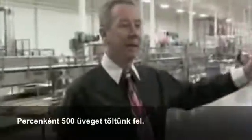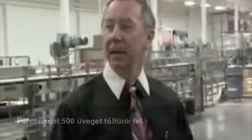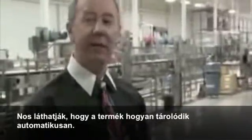Now that piece of filling equipment that we went in the room, that was the filler, that does 500 bottles a minute. Imagine, a minute. That's the speed we can crank it up to. So that son of a gun can run.